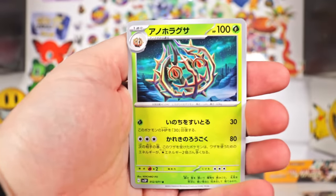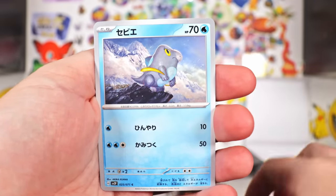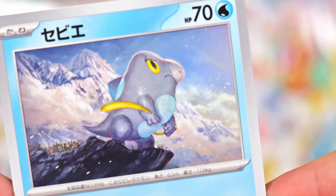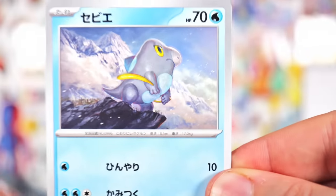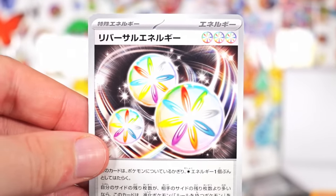One to the front, flip it around. Oh, don't like that. We've got Murkrow. We've got the little frog guy. What is going on with his head? Is he got a butt? What is that? Or is that his nose? Oh, I thought that was like his swollen eyeball from the side. I thought he got in a bar fight or something. All right. Oh, then we've got like a triple prism energy thing.